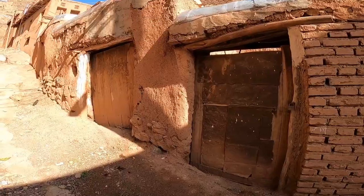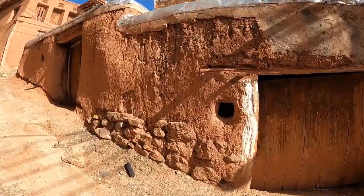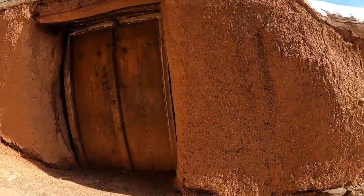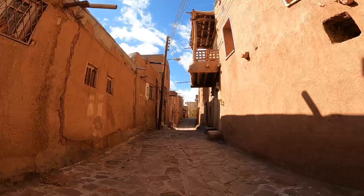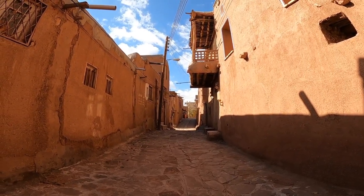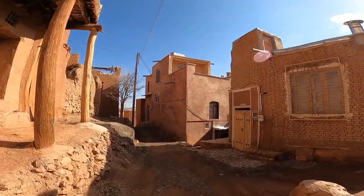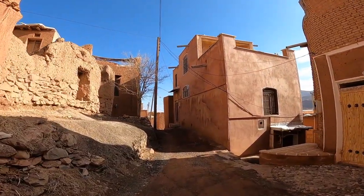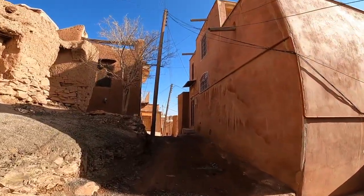This ancient village is a living museum of Iran. Despite centuries of changing rulers, dynasties, and Persian kingdoms, its cultural heritage, traditions, and unique beauty have been preserved. If you are willing to get lost around Abyaneh Village, you can walk up to this fort and get an amazing view of the village. And it's beautiful.